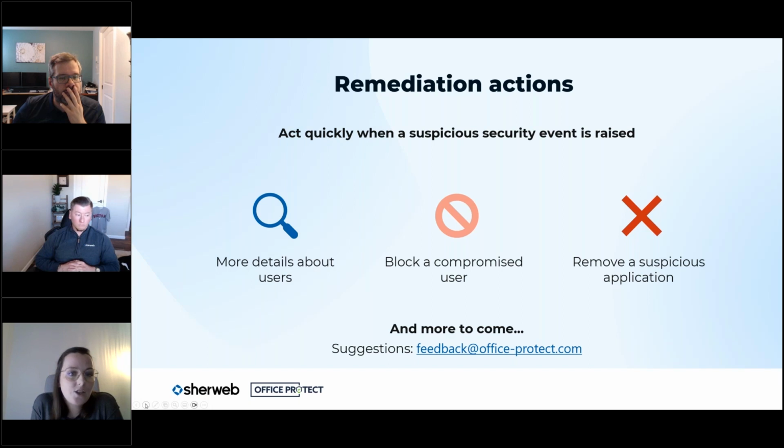If you have any suggestions on remediation actions you would like to see in Office Protect, please reach out to feedback@officeprotect.com. We'll be very happy to get your suggestions and feedback. Also, this is the first iteration of the feature, so we are still developing some new actions right now, and you will have some new actions in the next couple of months.